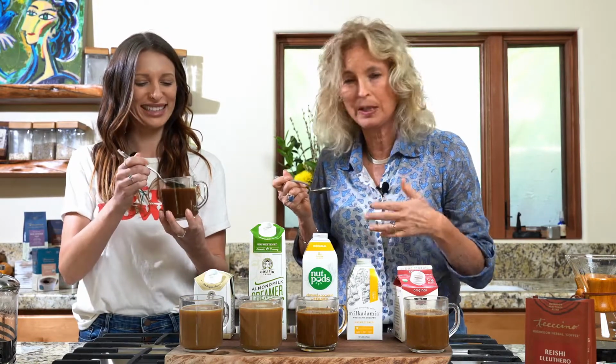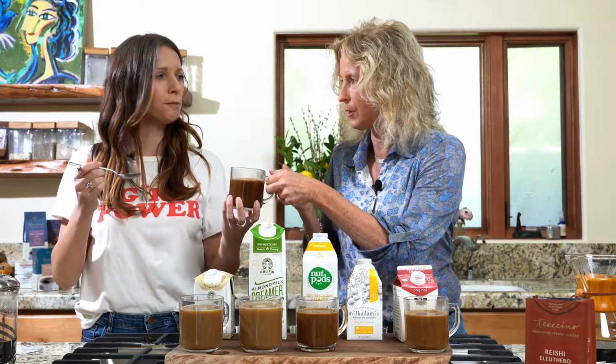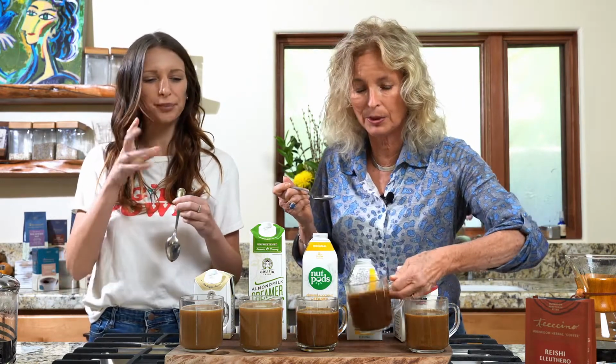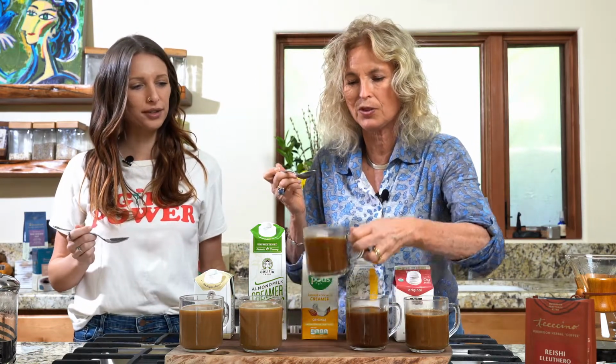Well, it's sweet but not creamy. It actually has a sweetness to it, although these are supposed to be unsweetened. It's sweet, but it's not creamy enough for me, for my taste. I would have to either put in more or I don't know if that would quite work. That would dilute the flavor of Teeccino.